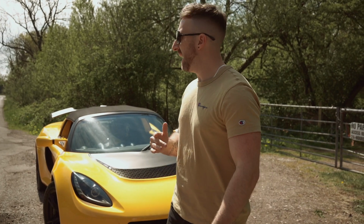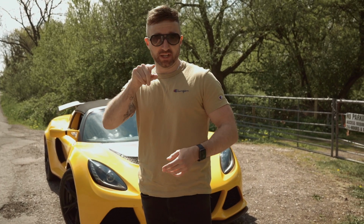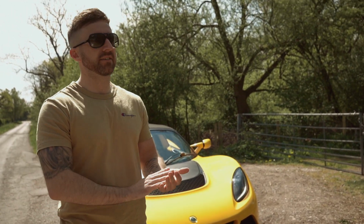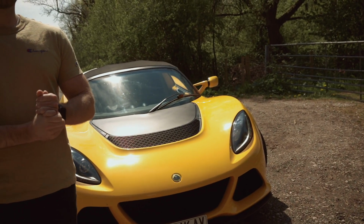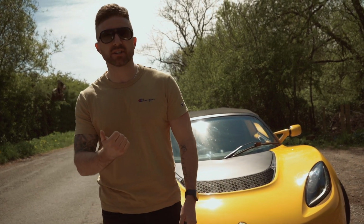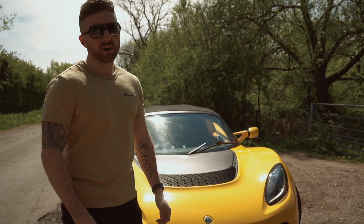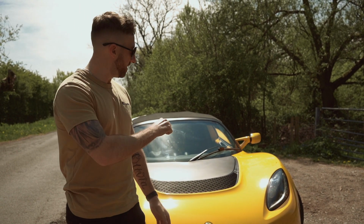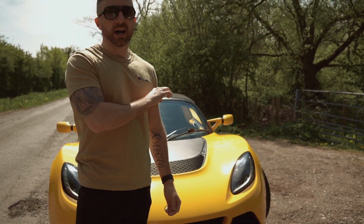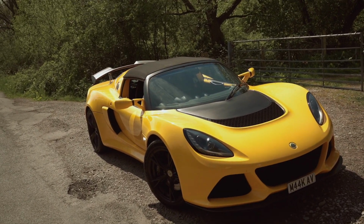Cut a long story short, I actually didn't go out to buy this car. I went to Donington one Saturday with Olivia, who's filming, and I saw a load of these Exiges and Elises ripping around the track around Donington, and I thought, do you know what, they look like a lot of fun. So that day I googled the nearest Lotus dealership, and Nottingham was the closest one, Central Lotus in Nottingham, and I thought, do you know what, let's go and have a go in one. So Connor there gave me the keys to this and gave me the keys to an Elise, and as soon as I drove this I was sold.